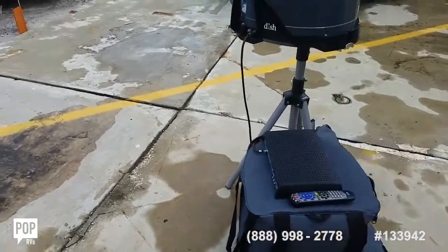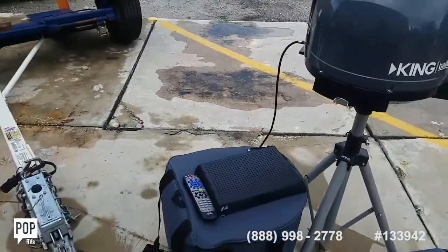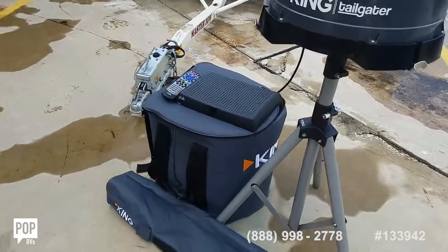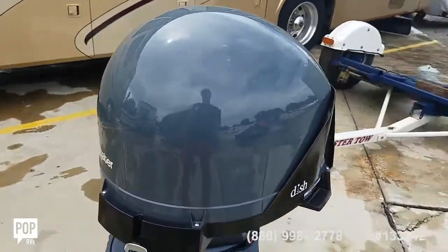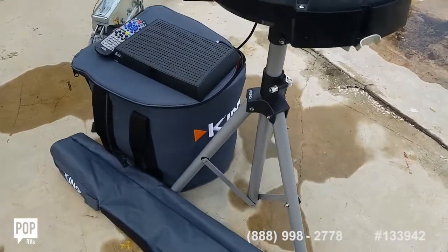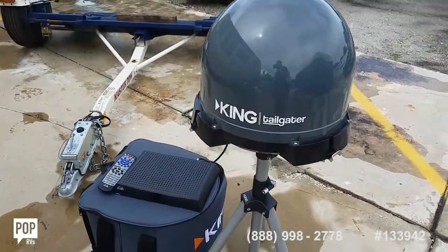And then Dish Network's King Tailgater. Nice tripod system. Perfect for if under some trees, you can move it around, get a great signal. Picture is fantastic on it, and it's included in the price point.